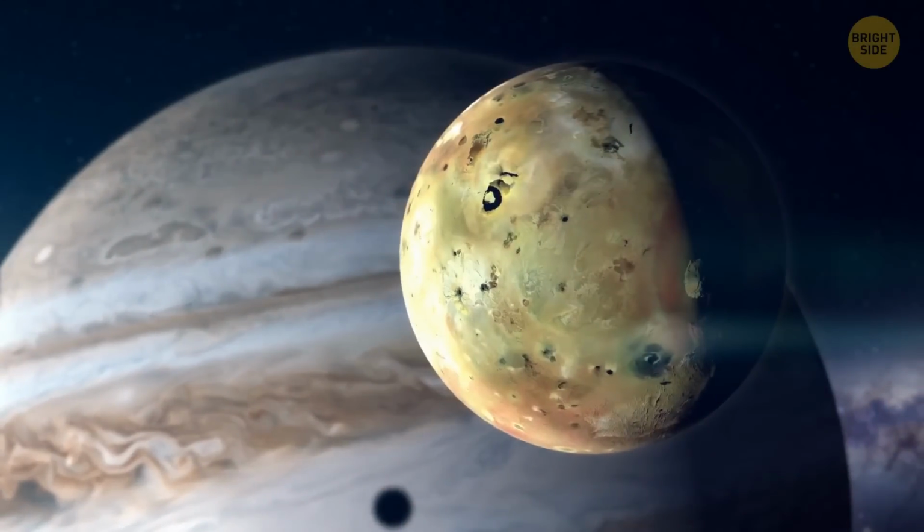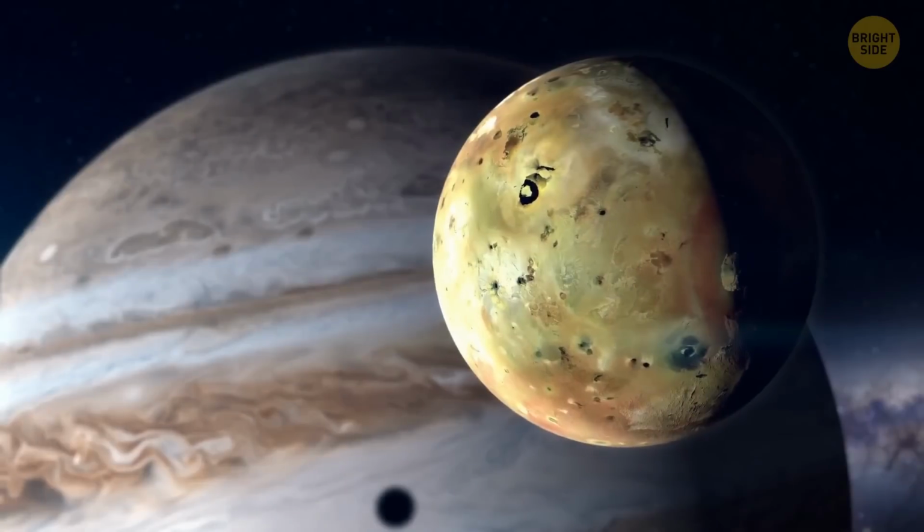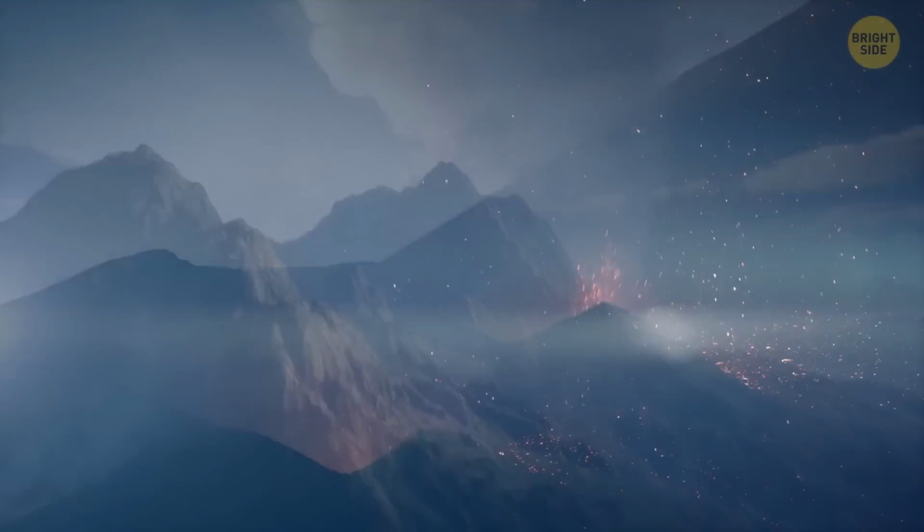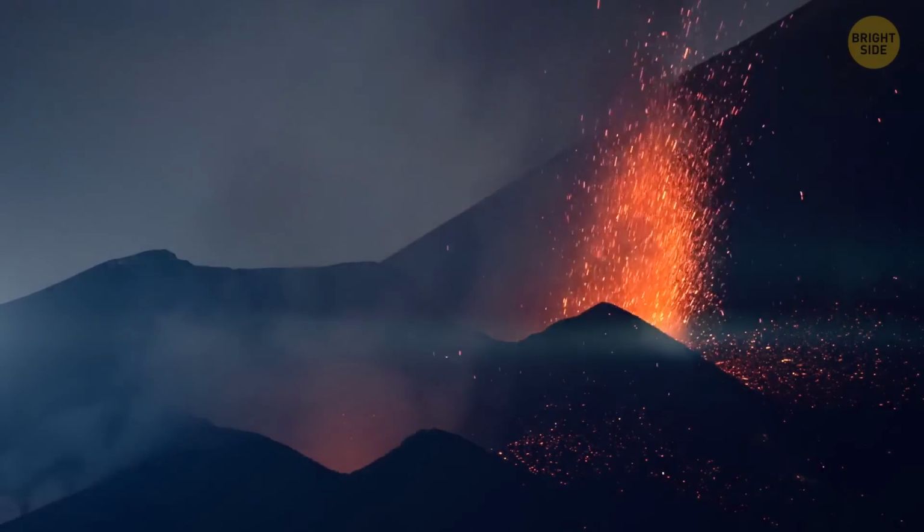Jupiter's moon Io has hundreds of active volcanoes on its surface. It's the most volcanically active body in the entire solar system. The moon is covered in lava lakes and plains of liquid rock. Plumes of sulfur spew up for almost 200 miles.